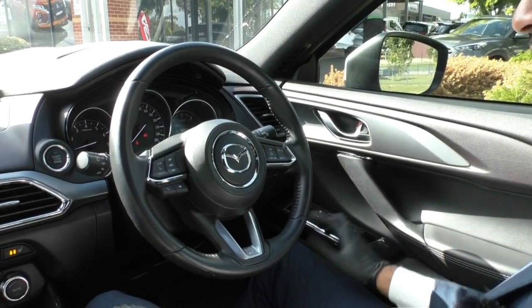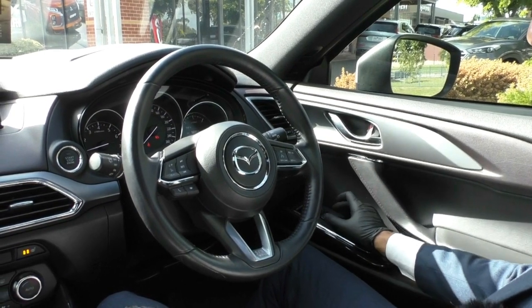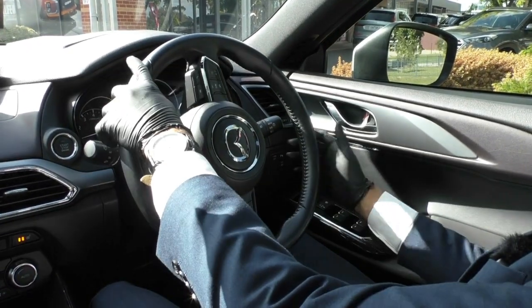But if you keep it in the middle, that'll leave it in your auto mode, which is when you lock and unlock the car, these will open up automatically. Also got your window lock option to stop the kids from playing around with the windows, and your side mirror toggles just on this little joystick at the top here.